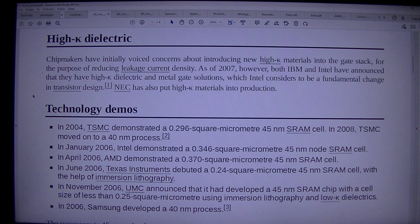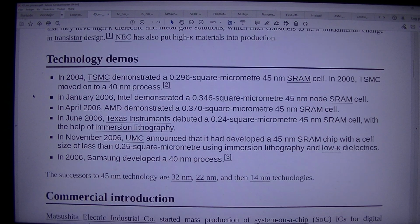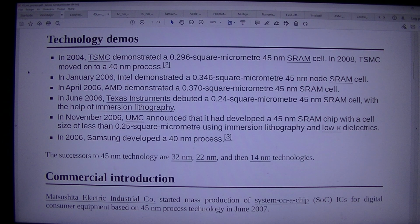Technology demos. In 2004, TSMC demonstrated a 0.296 square micrometer 45nm SRAM cell. In 2008, TSMC moved on to a 40nm process. 2. In January 2006, Intel demonstrated a 0.346 square micrometer 45nm node SRAM cell. In April 2006, AMD demonstrated a 0.370 square micrometer 45nm SRAM cell. In June 2006, Texas Instruments debuted a 0.24 square micrometer 45nm SRAM cell, with help of immersion lithography.